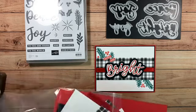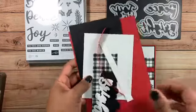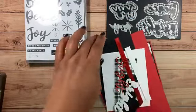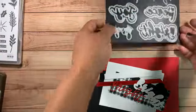Again, your workshop packet would look like this. Let me get all my pieces out here. You would get a packet from me that would have your ribbon cut and everything die cut for you so that when you get it, you're able to put it together. I'll also have a step-by-step tutorial for you that you can follow along.